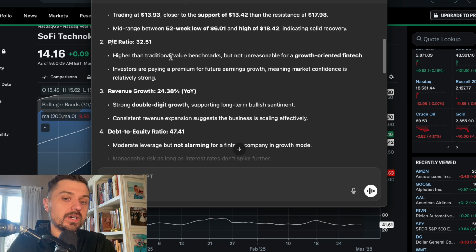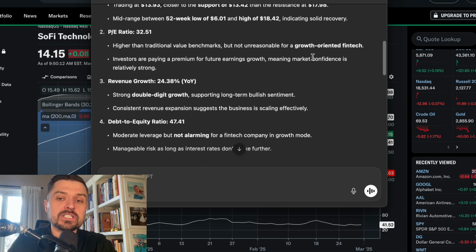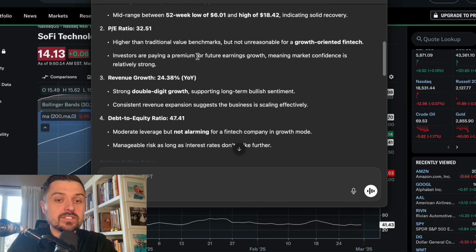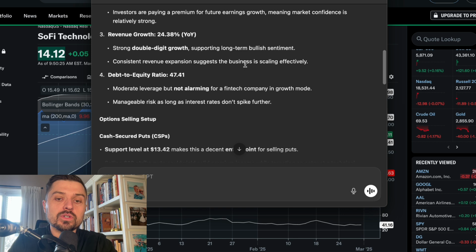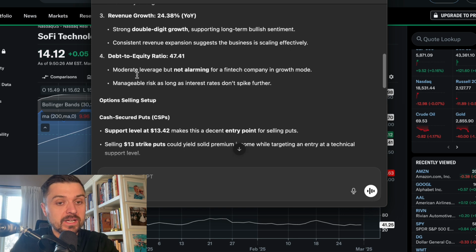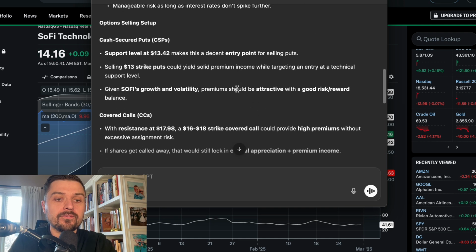PE ratio 32, right? Higher than traditional benchmarks, but not unreasonable for growth-oriented fintech. Investors are paying a premium for future earnings growth, meaning that market confidence is relatively strong. Revenue growth year over year: strong double-digit growth supporting long-term bullish sentiment. Consistent revenue expansion shows the business is scaling effectively, which, if you know SoFi, their upsells and their funnels are fantastic. Debt to equity 47.41, moderate leverage but not alarming for a fintech company in growth mode. Manageable risk as long as interest rates don't spike further.